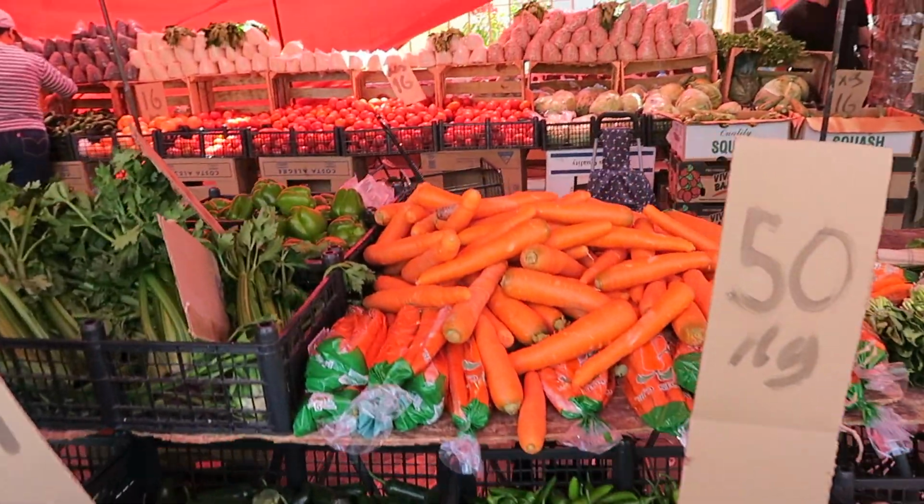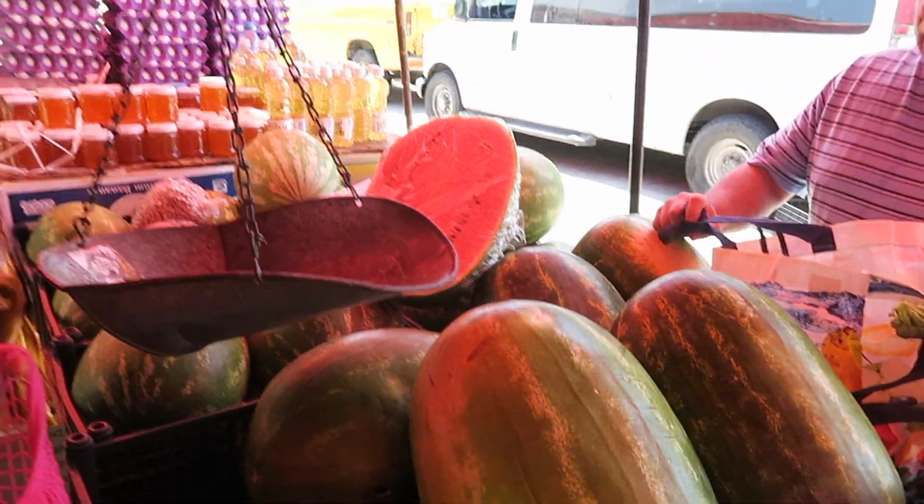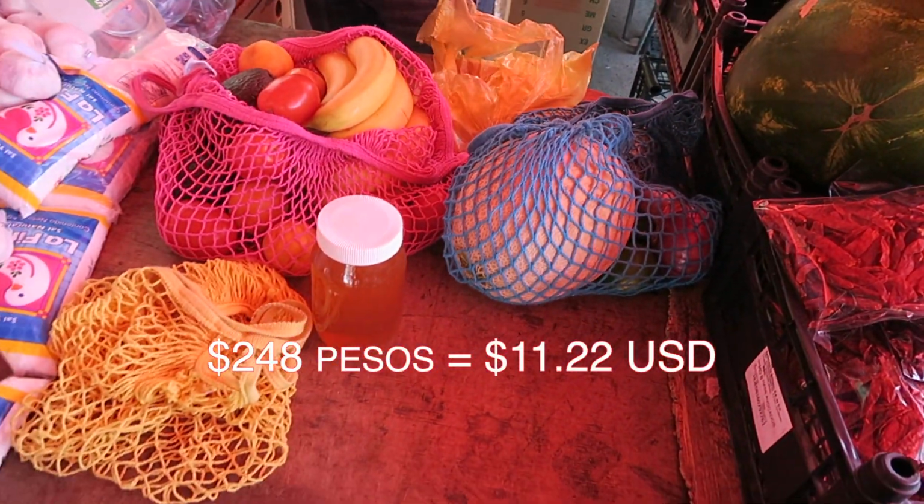This is the big market here. 48 y 70. 248. 248.